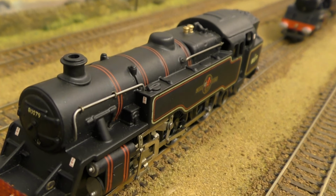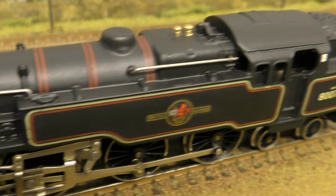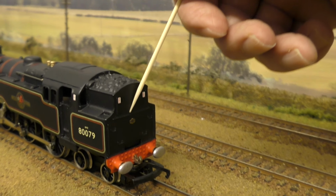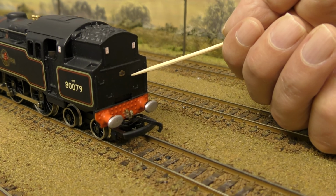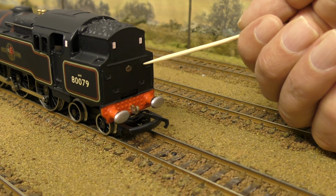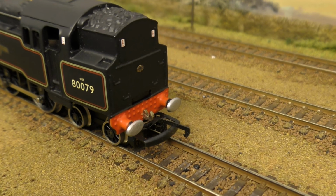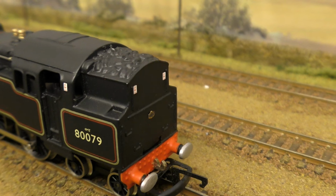If you're coming round and looking at the back, around here, we can see that we've got the electrification flashes there, and we've also got the builder's plate there, which was probably either, I don't know, Brighton or Derby. They were built at various workshops, quite a lot of them being allocated to the Southern. They were built at Derby.